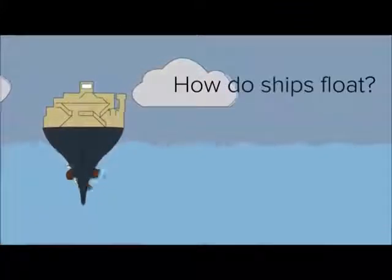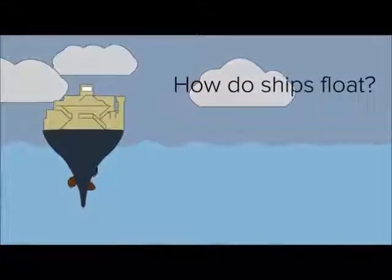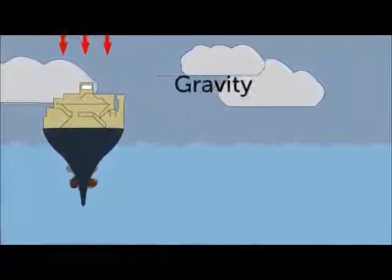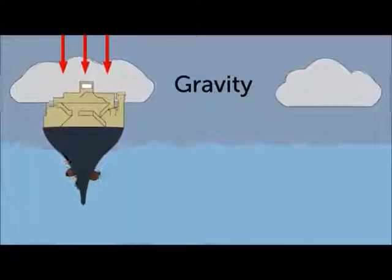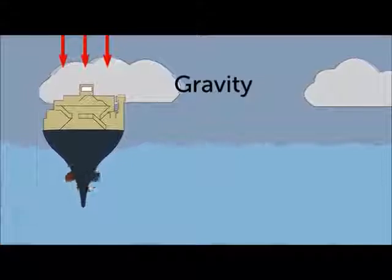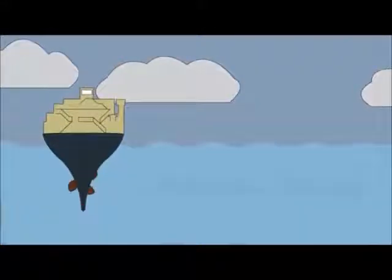How can a ship that weighs a massive amount float in water while small things like pebbles sink? When a ship is in the ocean, gravity is a constant downward force on the ship. But the water that the ship is in has a constant upward force on the ship called buoyant force.